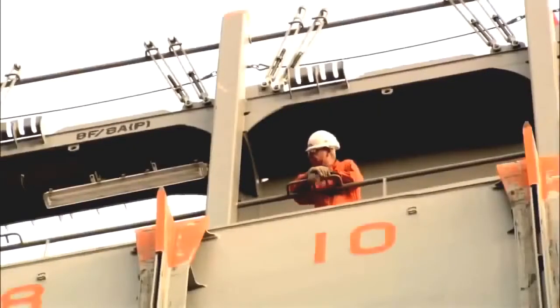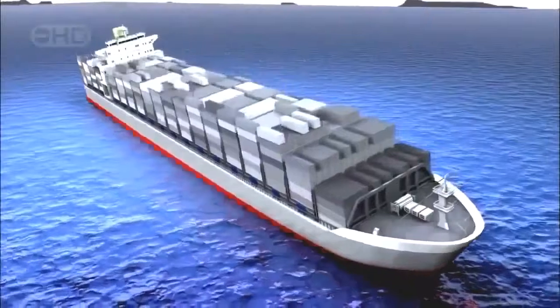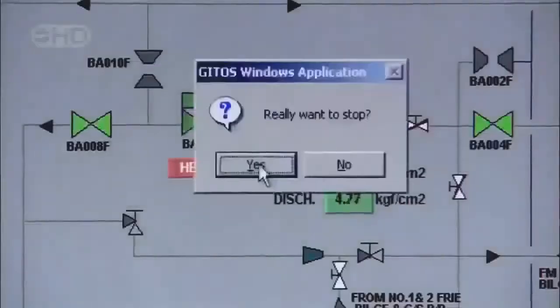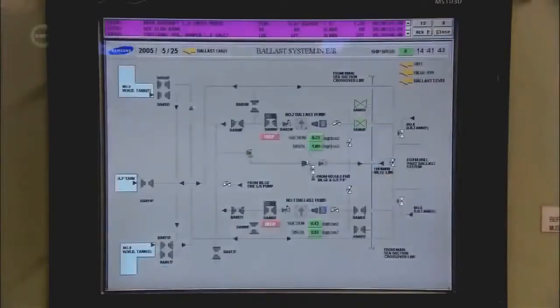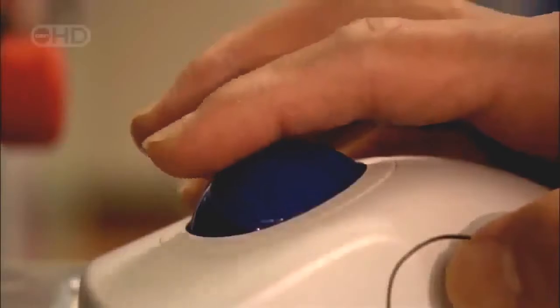The other major concern is keeping the ship balanced during loading. Too much weight on either side of the ship could put it in danger of capsizing. It's Jonathan, the first mate's job to keep a close eye on the Atlanta during this critical time. His computer monitors the distribution of weight around the ship and also allows him to compensate for any uneven loading.